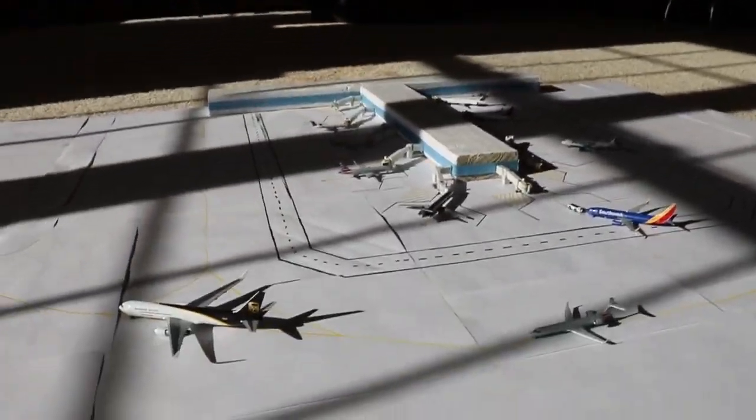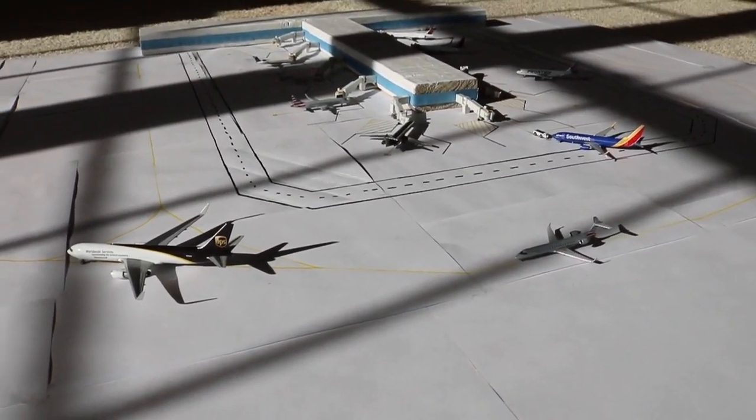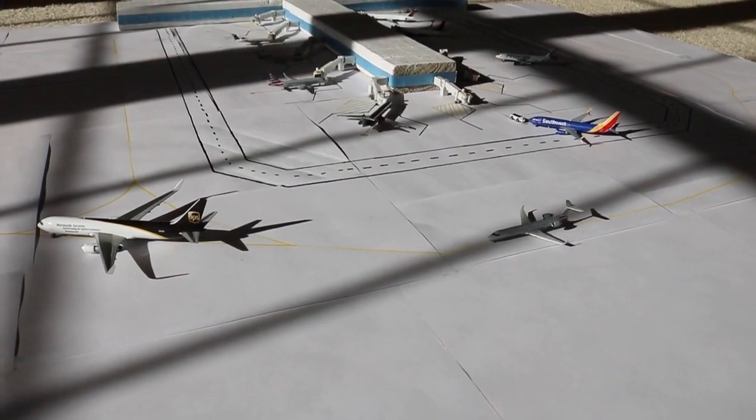Pensacola news. I believe there's a new Chicago O'Hare seasonal route starting in a few days, if it hasn't already. I will be checking on that right now as we speak.